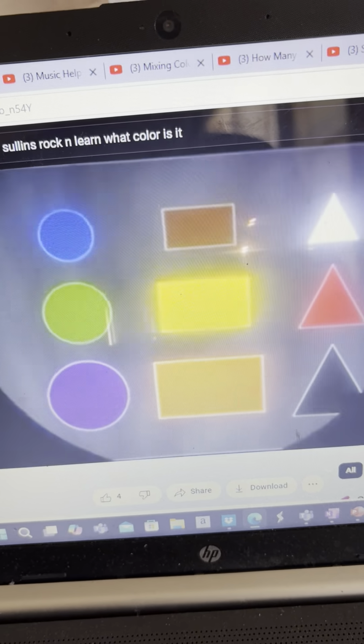A small triangle. What color is it? The small triangle is... white. I see a medium circle. What color is it?